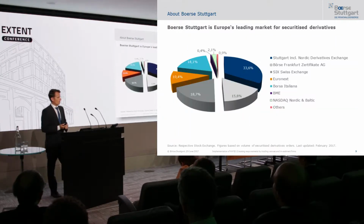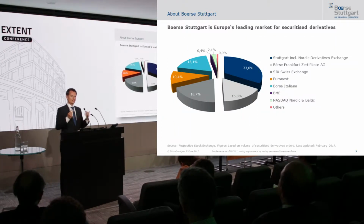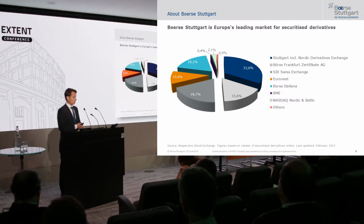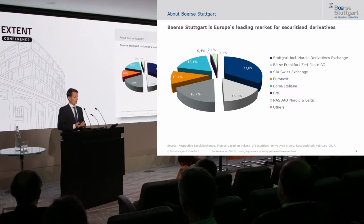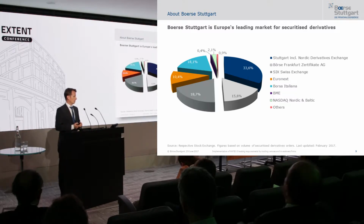So here we are. Boerse Stuttgart is not only the second largest exchange in Germany in terms of turnover, it is also the market leader in an asset class in Europe, which is called securitized derivatives. So together with our subsidiary company, Nordic Growth Market, the Nordic Derivatives Exchange, we have about 1/3 of the market share in this asset class in Europe.